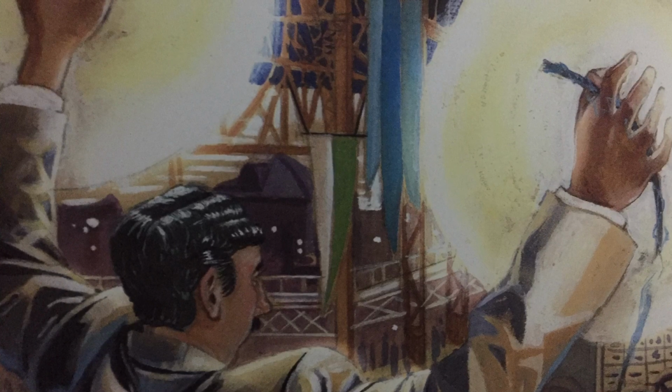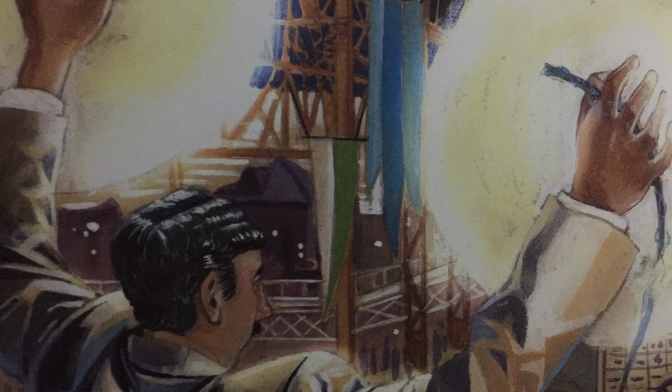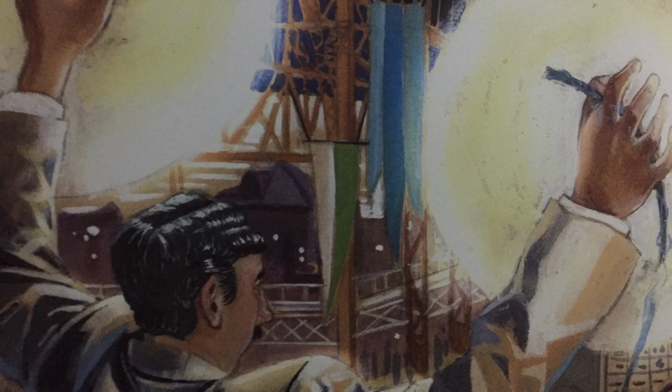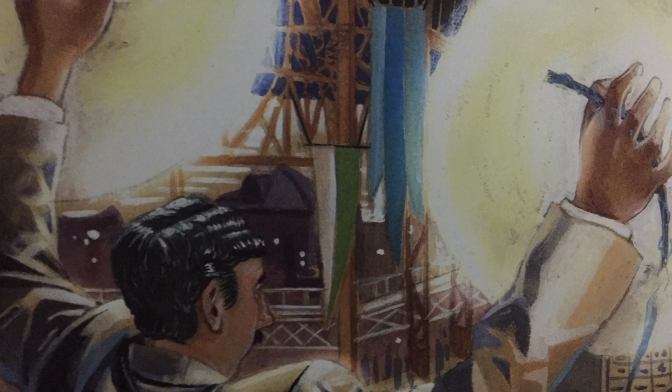The second invention was a fluorescent light. The inside of a glass bulb, empty except for a little gas, was coated with a special powder. Electricity flowing through the bulb excited the gas within, which made the coating glow with light.